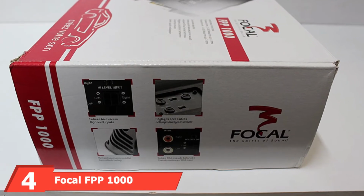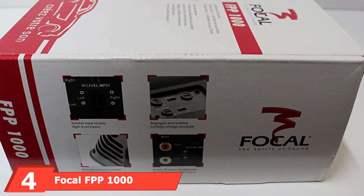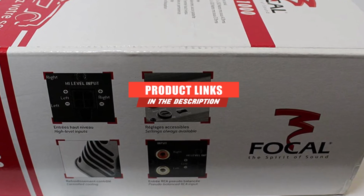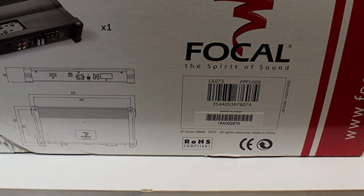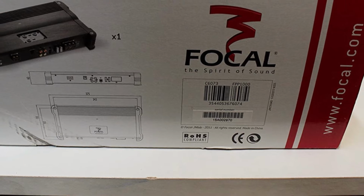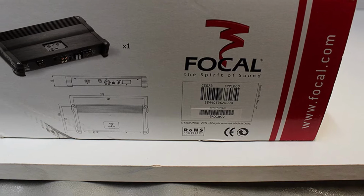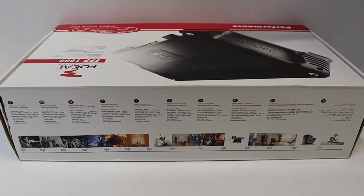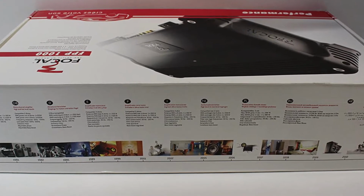Next at number 4 we have Focal FPP 1000 Monoblock 500W RMS FPP series amplifier. First and foremost, Focal produces only high-end audio products. The FPP 1000 does not disappoint, offering outstanding performance combined with unique features. Lots of control over bass settings make the Focal FPP 1000 stand out from the crowd. This Class AB amplifier has a variable low-pass filter, a subsonic filter, variable bass boost, and a less commonly seen phase switch along with an included wired remote for level control.